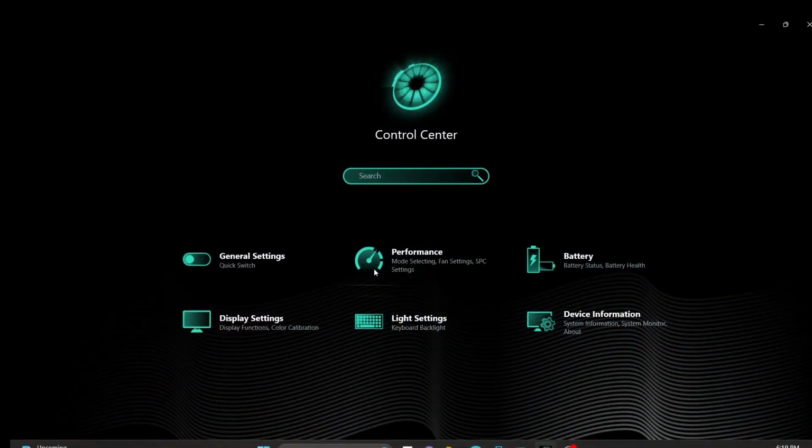Okay, I want to show you this Control Center software that comes with the Gateway laptop. Comes in pretty handy. Here's a number of display settings.